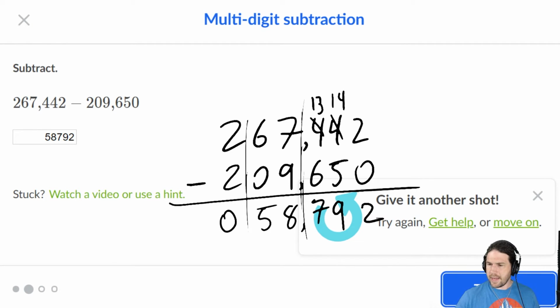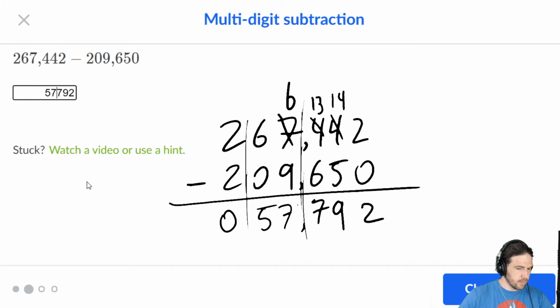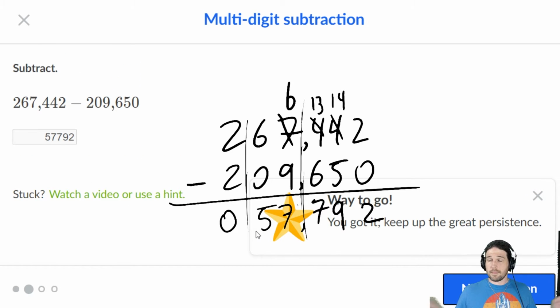Ooh, man, I am swinging and missing a lot today. What kind of math teacher am I? Okay, where did I go wrong? 14, yeah. 13, oh, that's 66. Making that 7. We're definitely doing this one again.